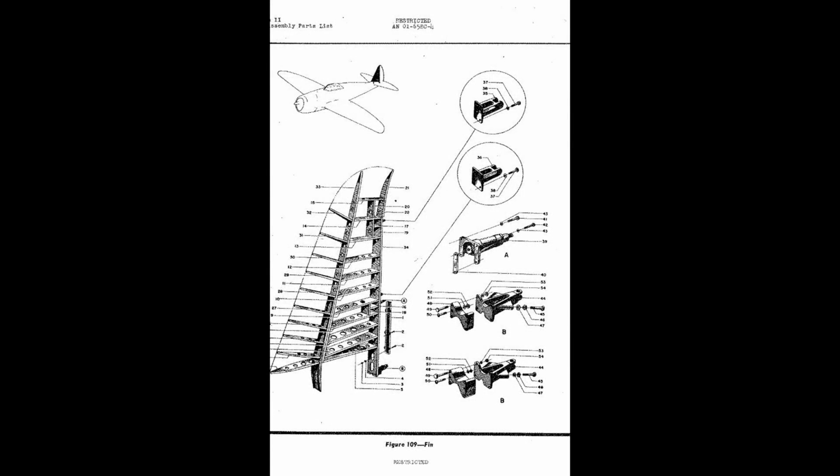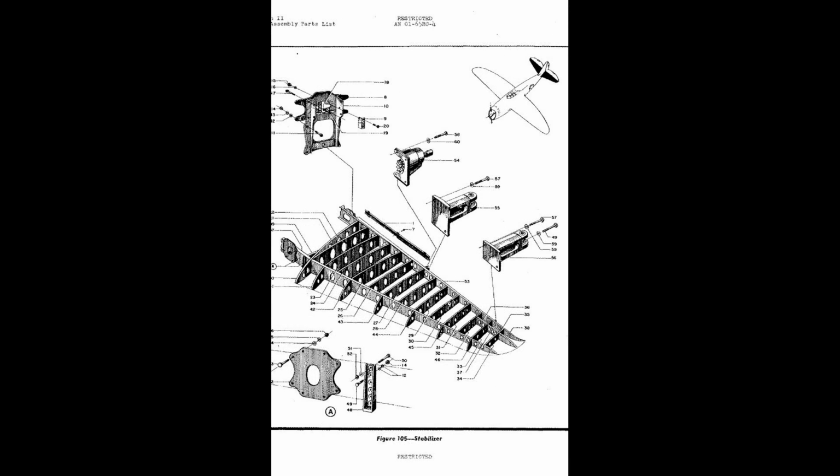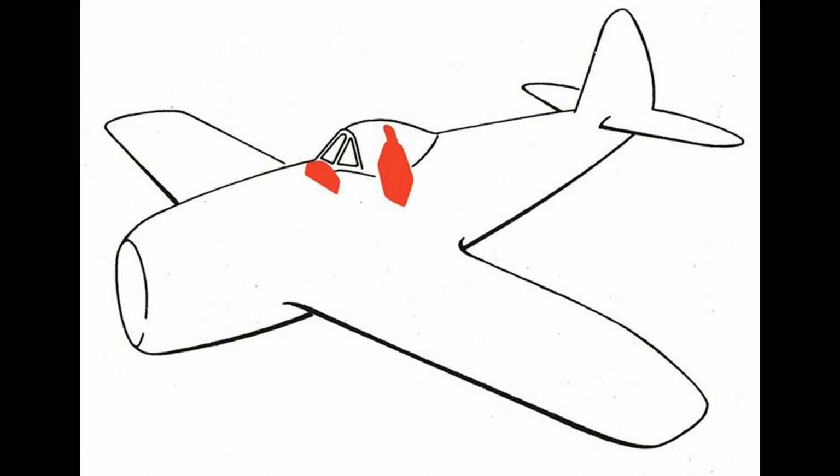The vertical and horizontal stabilizers are made in much the same way as the wing, each having a smaller version of the 2 main spar design. Now it's time to talk about the plane's armor. The manual states that the armor is about 3/8 of an inch thick, or about 10 millimeters. Of course, what matters to the pilot at the receiving end of enemy fire is just what will this armor stop. The Thunderbolt manual makes this pretty clear.